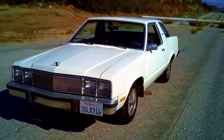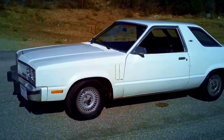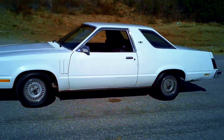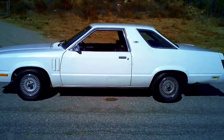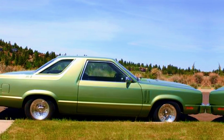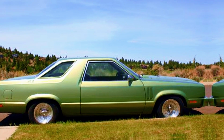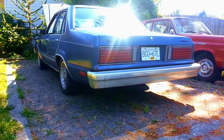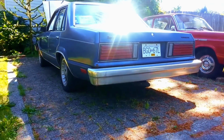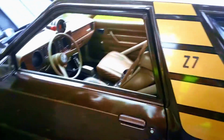The Fox platform, while versatile and inexpensive to manufacture, was not designed with long-term durability in mind. The body of the Zephyr was remarkably flimsy, and this was immediately noticeable when driving the car. The car's construction lacked the kind of reinforcement that would give it a solid, safe feel on the road. Unlike some of its competitors in the compact car market, the Zephyr didn't inspire confidence in its structural integrity.